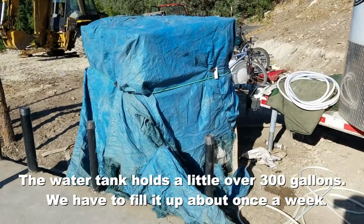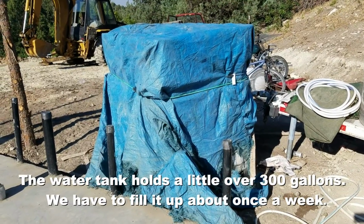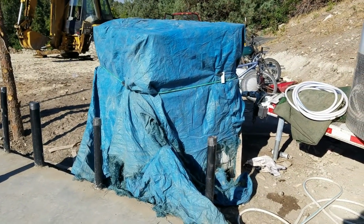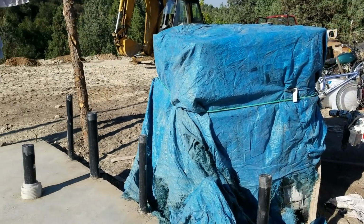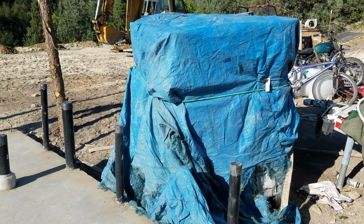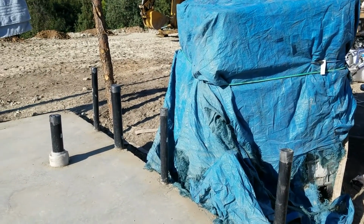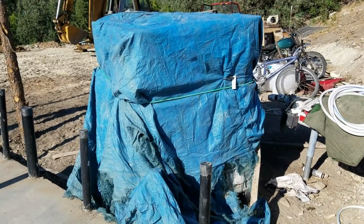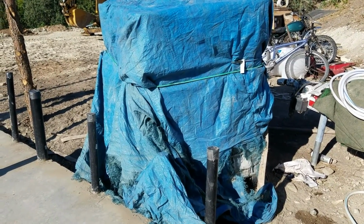Okay, so this is our water tank that we keep covered, because with the sun, algae starts growing in it. But we're still hauling water, because obviously we don't have the spring done yet. We're trying to prioritize things as winter is coming quickly, to do what we need to do. And right now the shop is the priority.